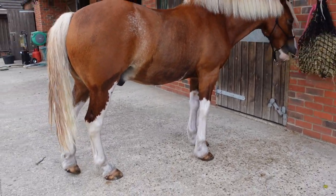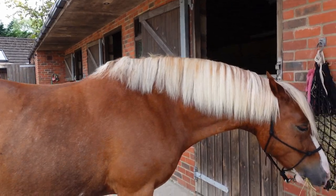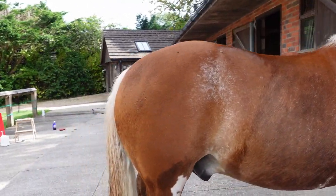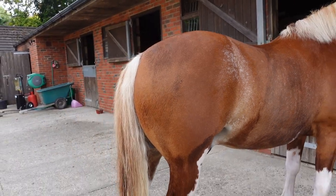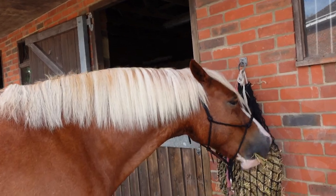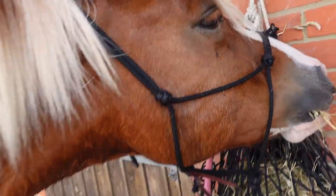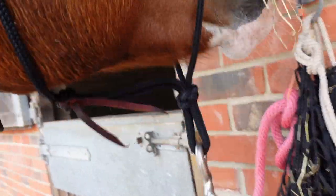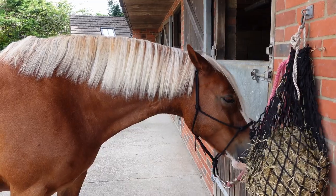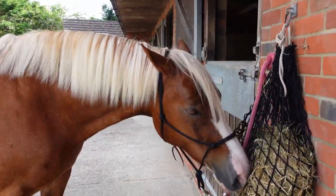Here's a bit of a better after for you. Looking much better. And I just need to brush his tail. He's actually really starting to dry already. But yeah, not too shabby. Hey buddy, you handsome boy. Mr. Blondie. Just give him some food and he's very, very happy indeed.